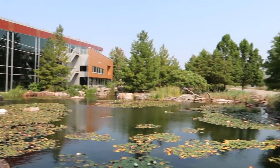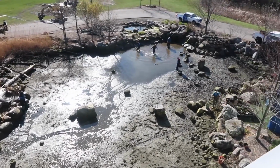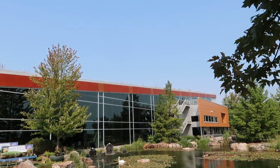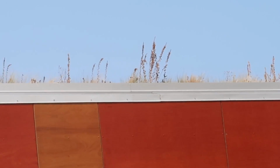The other side is the rec pond side. I'll show you in a second. Every single tree, every single plant we planted here. This was just a swale up here as a retention area. We have a green roof, which you could kind of just see a little bit up there. You can see some of the plants. People always wonder why there's plants on a roof. It's part of the conservation green-mindedness.